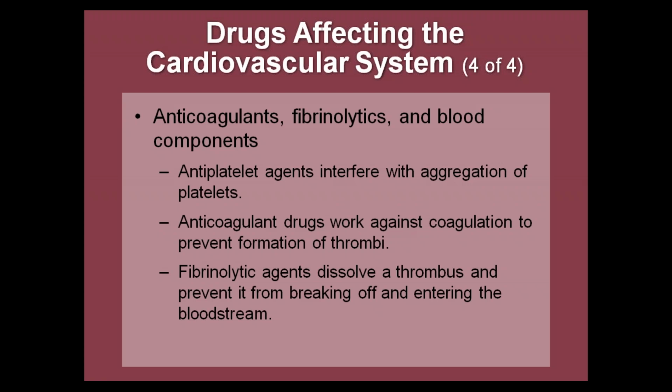Your other antiplatelet agents that people are going to be taking at home. Lots of people taking 81 milligram baby aspirin in the morning, but you're going to see some Plavix at home. And then a lot of times when we bring in a STEMI, they'll get some Plavix before going up to the cath lab.